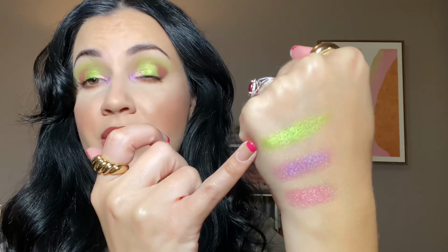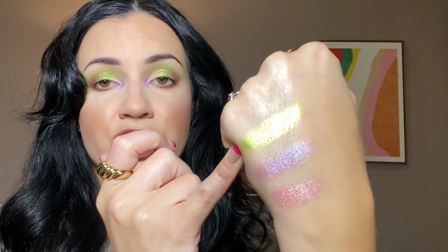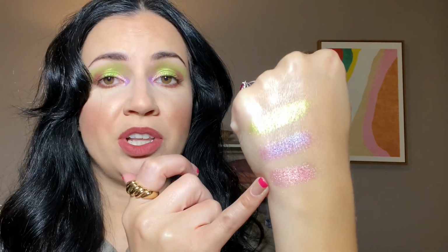This one is amazing. It's Vertex. This is metallic lime green, which I'm wearing today. I love this shade. Now, I think that their formula is very, very nice. Let me finish the swatches and then I'll give you more thoughts. The next one is also a metallic. This one is called Venom.